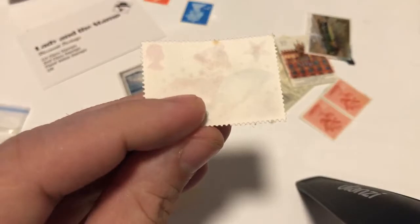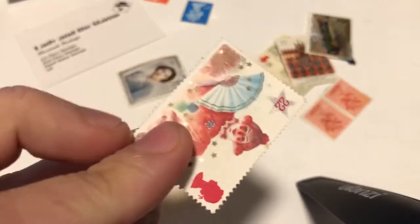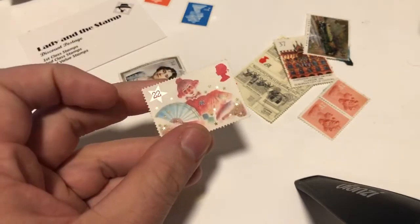This one's quite important. If you look at the back, this has been soaked. So essentially, this hasn't been franked. Someone stuck it down on an envelope and they've soaked it off so you can reuse it.